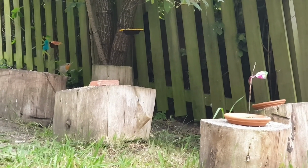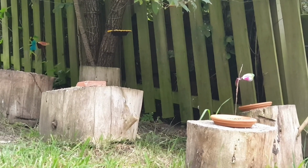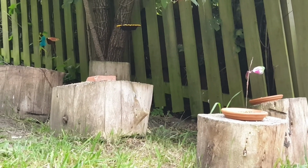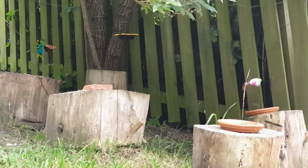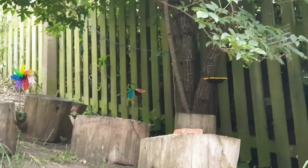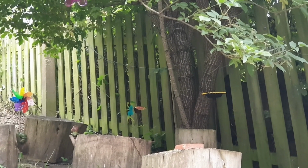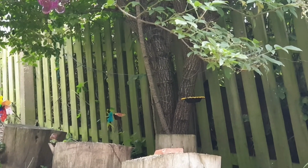Hello. Hello, pretty bird. Hello, baby. I might try and make a little house for him. We had that one up there, but nobody ever used it. But I think I'm gonna try and make one and put it in the tree instead. It's a bit more hidden for him.